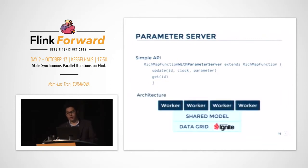So concerning the architecture of that parameter server, we have built that on top of a data grid, meaning that the idea is that building that on a data grid, we could directly reuse things such as partition storage, local caching, and data replication among workers for the things that we had to store in the parameter server.